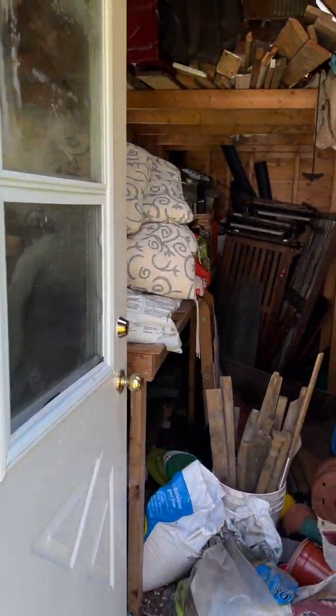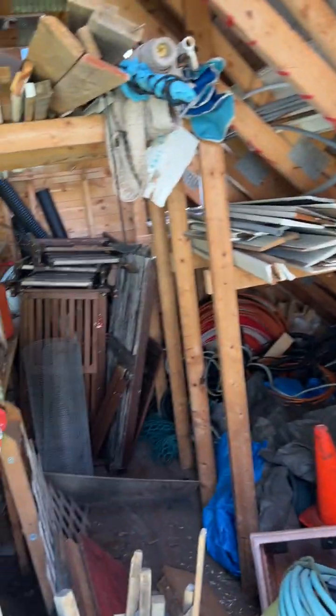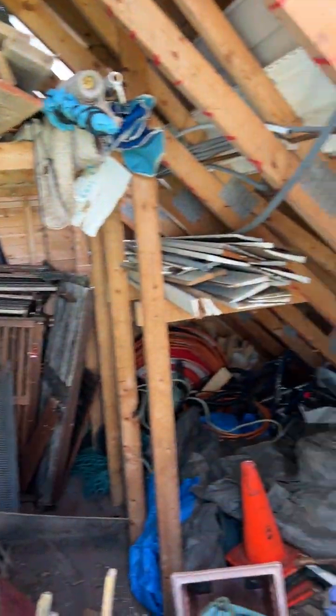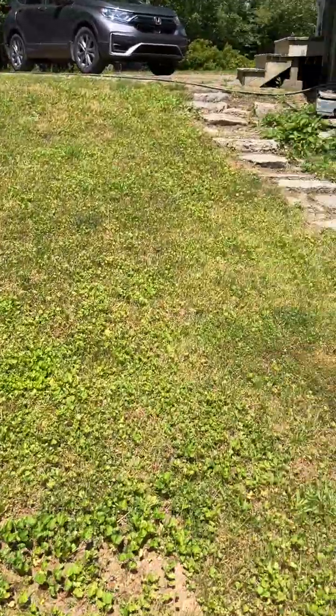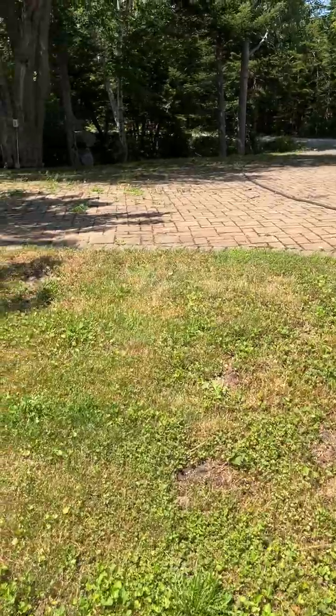Let's go in the shed and see what's going on. Oh my God. I got 2 bicycles back in there. I don't have enough wood to do that project. And you need pressure treated 4x4s and stuff. Expensive. So that's the tour for today.